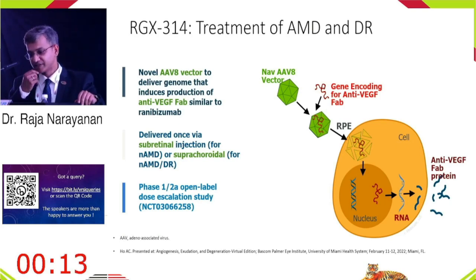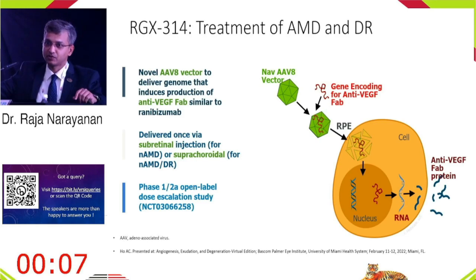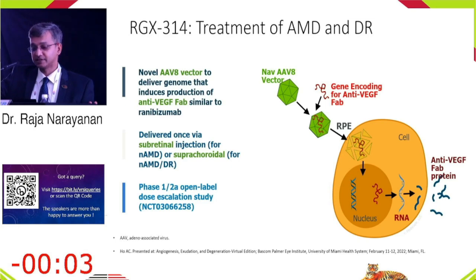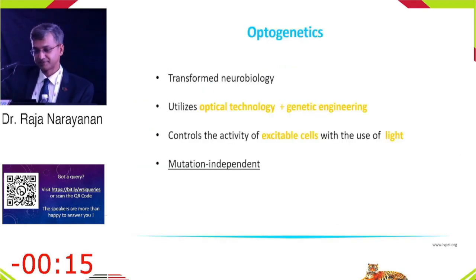We also have the gene therapy treatments. Again, gene therapy, as we all know, Luxturna for LCA, RPE65 biallelic mutation. We also have other forms of gene therapy treatment for various other retinal diseases. And here it's for AMD and DR. It might be surprising that now a lot of treatments are happening not just for the inherited retinal diseases in this field, but also for the acquired retinal diseases.